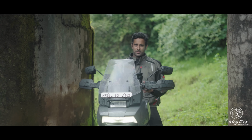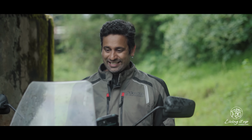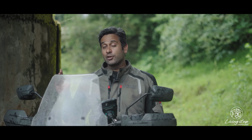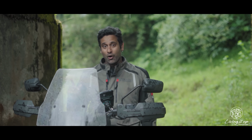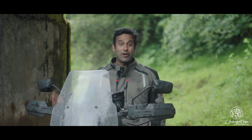The centerpiece of the Pan America is undoubtedly the new Revolution Max engine. Liquid-cooled V-twin, 1252cc. It's an absolute powerhouse. Pumps out 150 horses, 128 Newton meters of torque, and more importantly, you have a big, fat power band because of the variable valve timing.